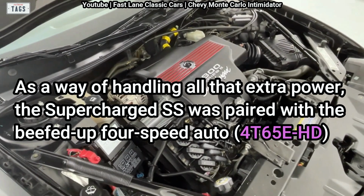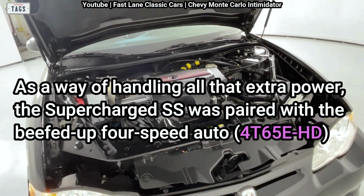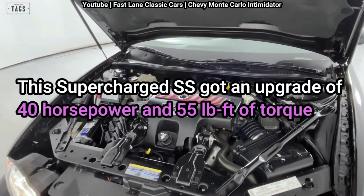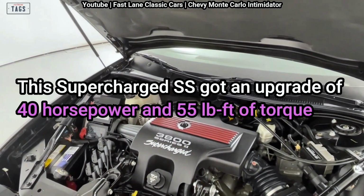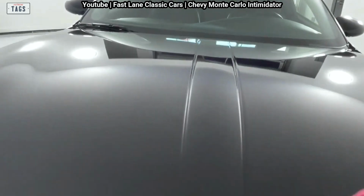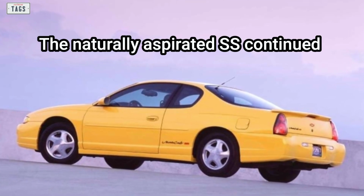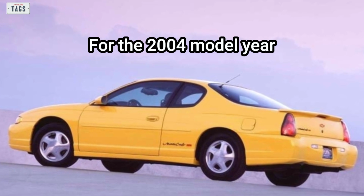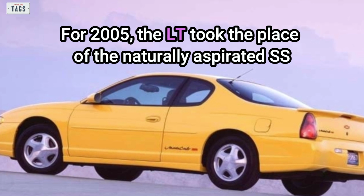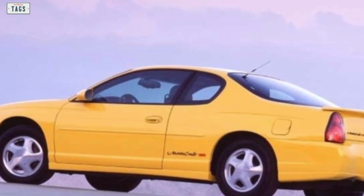As a way of handling all that extra power, the supercharged SS was paired with the beefed up 4-speed automatic transmission. This supercharged SS got an upgrade of 40 horsepower and 55 pound-feet of torque over the standard naturally aspirated SS. The naturally aspirated SS continued for the 2004 model year. For 2005, the LT took the place of the naturally aspirated SS, carrying on with the L36 engine.